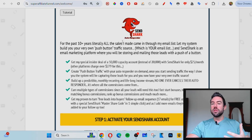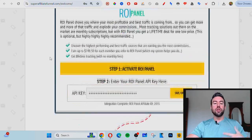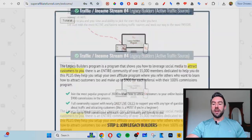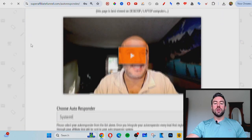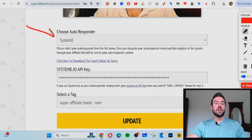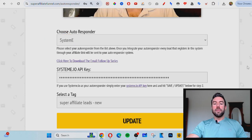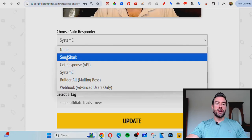And also you can use that email autoresponder to hook it up to the system so you start having those emails sent out. So again, activate there, go through all the ones you can. Okay, now, once you've set up all of them, now you want to go to this tab here, Autoresponder Setup. Okay. Now, once you go there, you want to choose your autoresponder. Okay. So if you already have an autoresponder, you could choose that. Like this is system.io. Okay. But if you want to use the one that's built into the system, you can choose SendShark here.